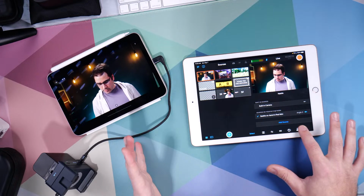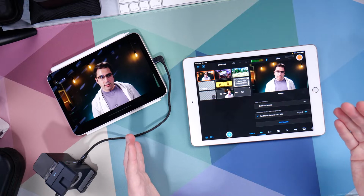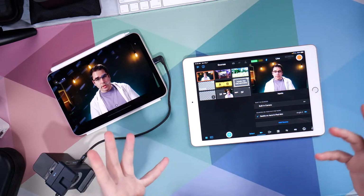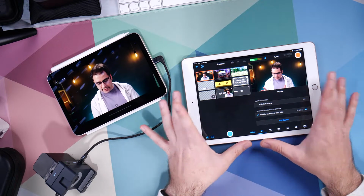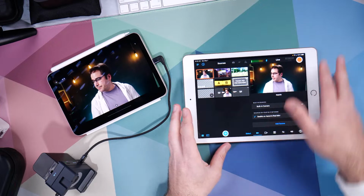I would assume it's recording the same bitrate that it's streaming, the way that the ATEM Mini does, like one encoder that does both, but I have not actually confirmed that. Would be good to test that, but I will do some more deep dives on the SwitcherStudio app separately.